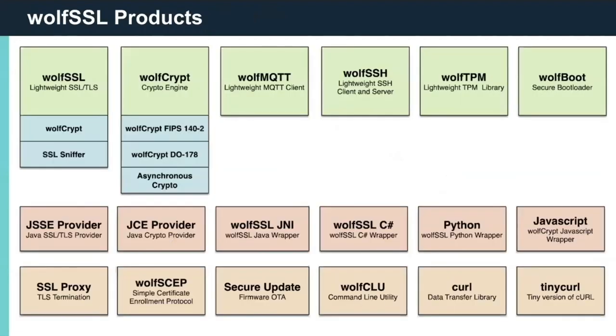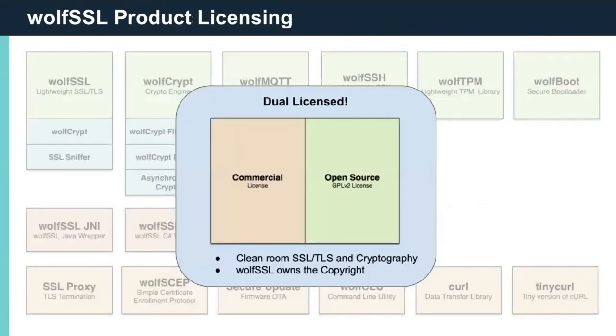Since the beginning, our engineering team has developed several embedded security products, including wolfCrypt with FIPS certification and a FIPS-ready offering, MQTT up to the V5 specification, SSH V2, a TPM 2.0 portable project, a secure bootloader known as wolfBoot, as well as Java wrappers and JSSE support. We also offer commercial support for curl. All of these offerings are accompanied by thorough maintenance and support plans up to the 24/7 level. Once again, something you won't find anywhere else.